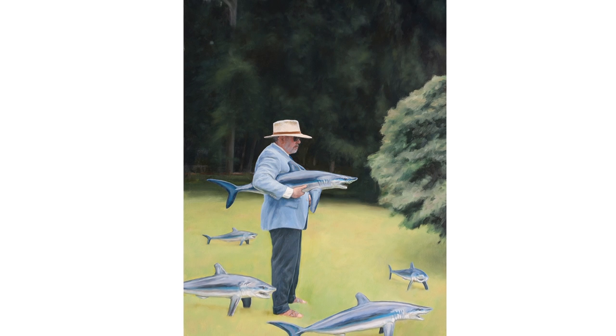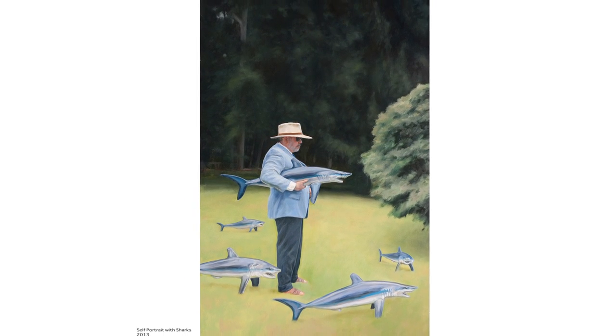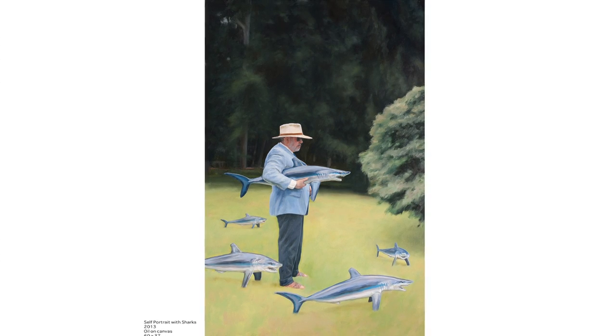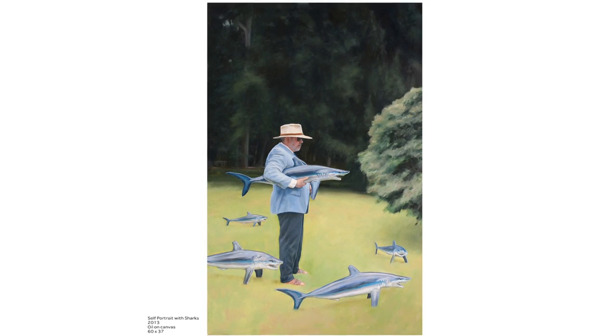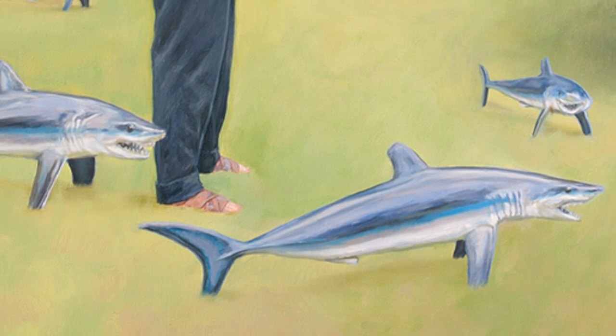So I have this little stuffed shark from that day, and I had this jacket and this hat. And I thought, boy, it'd be fun to put this all together. Using Photoshop, I could take that shark in different positions and put it all together, and then I could get going.